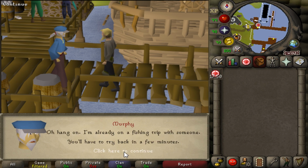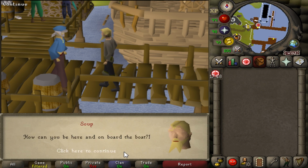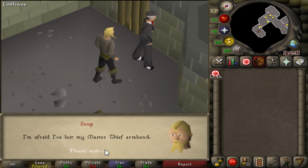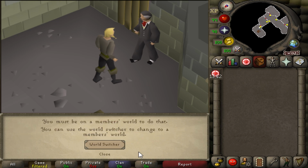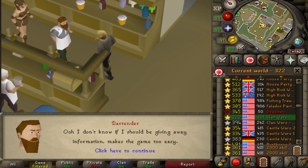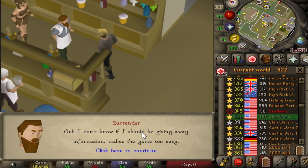Murphy, on the Port Sarim dock, speaks of game magic. Straven tells players to go to a member server when asked about the Thieves' Armband. The bartender of the Blue Moon Inn says he won't tell players where to find treasure because it would make the computer game too easy.